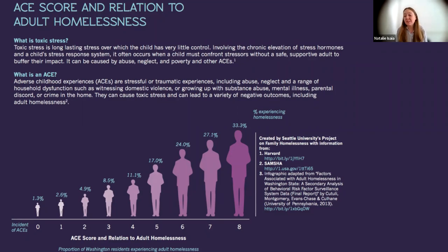Start using substances when you're 12. Probably going to drop out of school. You're probably going to be more likely to get involved in crime. So all of these things compound on each other. It's not that these things will definitely happen. This research is about likelihood.